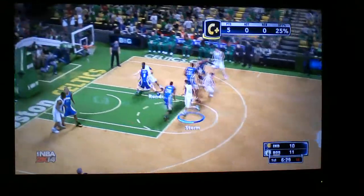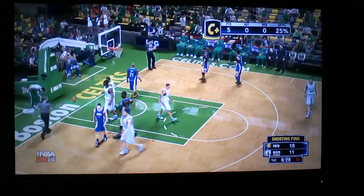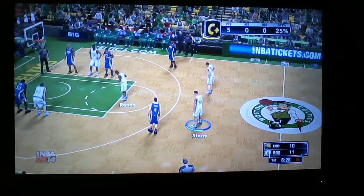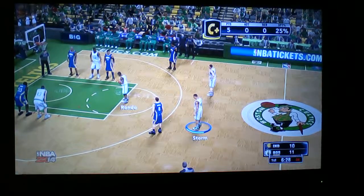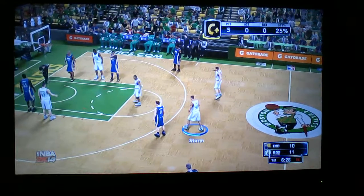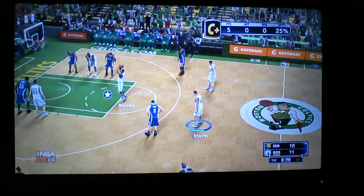The drive by Rondo. Foul call that time on the way up. That'll give him 2 chances at the free throw line here. You know, there aren't too many drive and dish point guards out there anymore, but Rondo is the epitome of that type of guard in the NBA. He is always looking to make a move and create space for a teammate, and his assist totals reflect that.